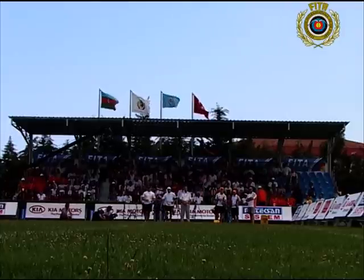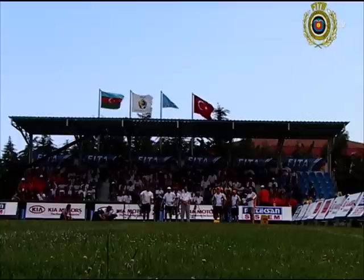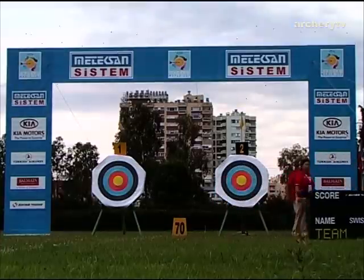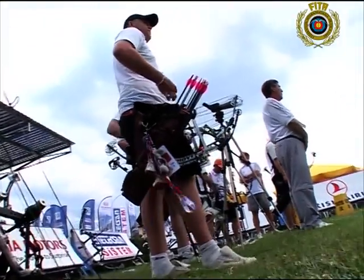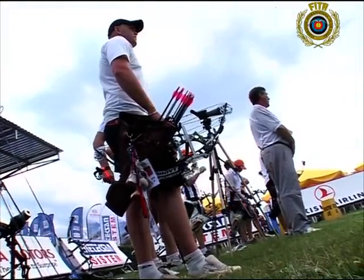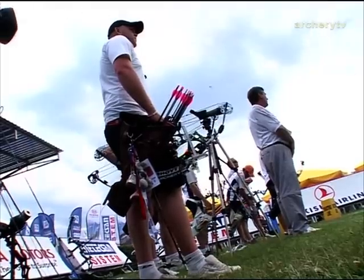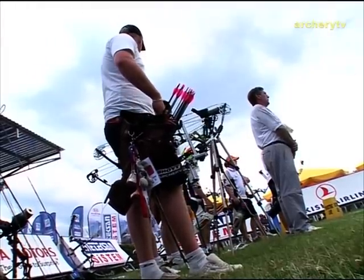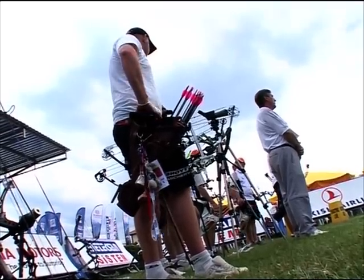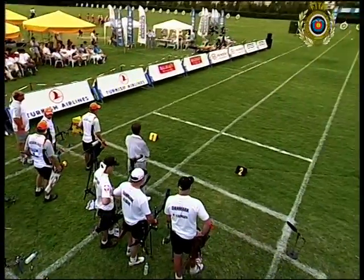Officially, it's 111 points, waiting for an official update on Denmark. It's 112 for Denmark, so a 1-point lead. That means Netherlands, left-hand side, shooting first. Would be on the board for Denmark. It's 111 points on the board for Netherlands.